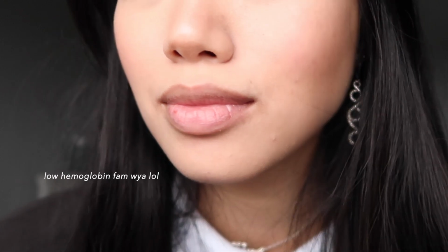I have very pale lips. I'm always looking for a lip color that doesn't just fade throughout the day. My lips are very chapped too, especially in the wintertime. I use the Laneige lip sleeping mask every single night. It is so good for my lips, but even then it still gets chapped.